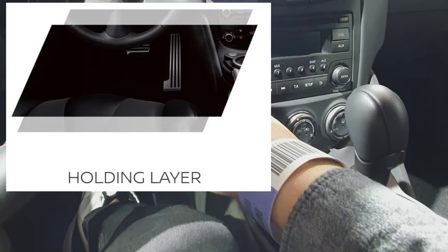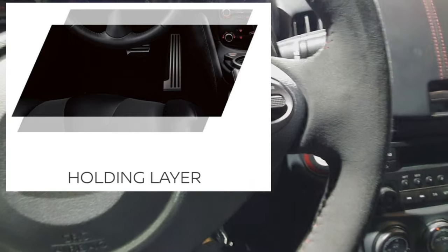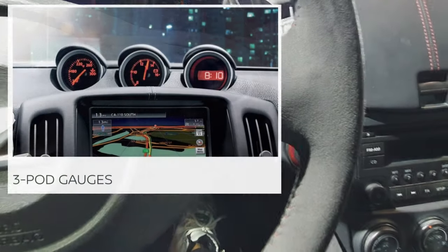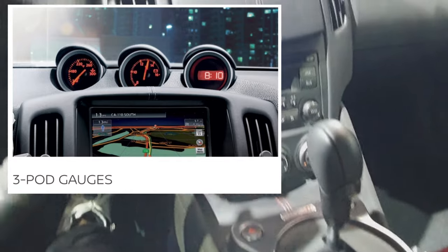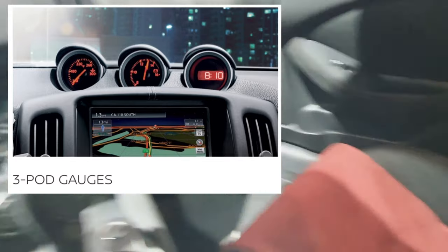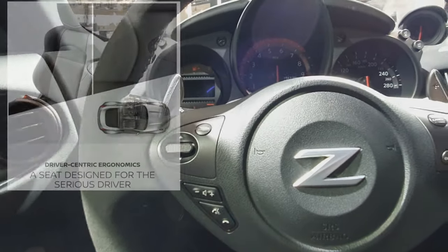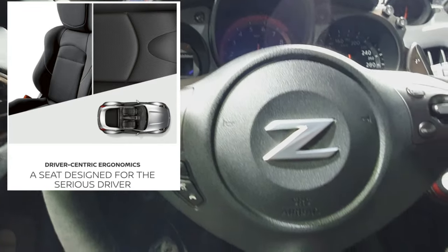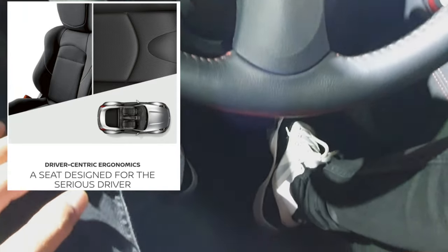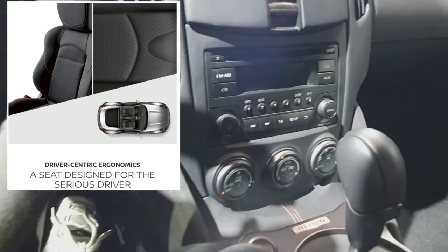Supportive bolster sport seats help hold you in place. There's even padding on the transmission tunnel to help brace yourself in turns. Designed to provide pertinent information in an instant, these distinctive gauges have been a part of the Nissan Z's dashboard since the very beginning. Cutaways in the upper seat back and lower seat cushions help your arms and legs move freely. Aggressive side bolsters and anti-slip materials help hold you in place.